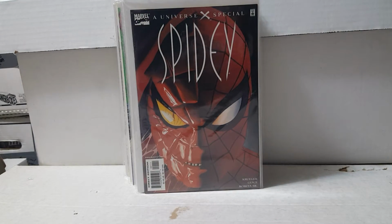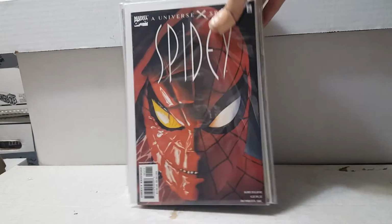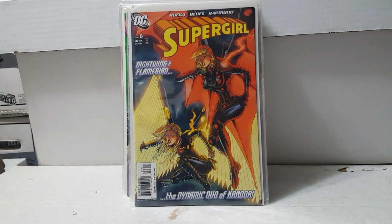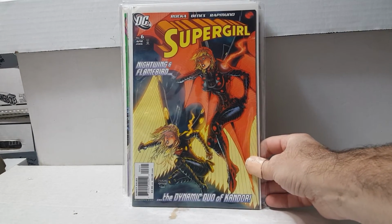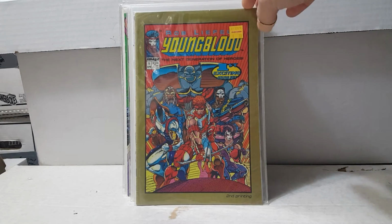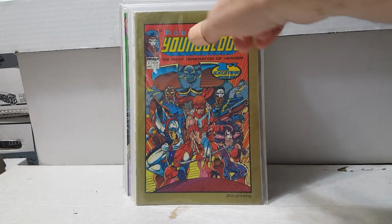This is a beautiful Alex Ross Spidey one-shot, part of the Universe X special. I always pick these up because I'm always trying to find more of the error versions of this one. So Supergirl #6. This is the variant to that one. Beautiful Ivan Reis cover. Youngblood #1, second print. This is the gold border.